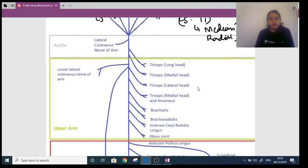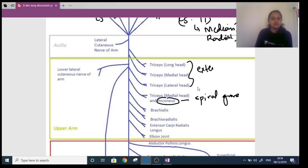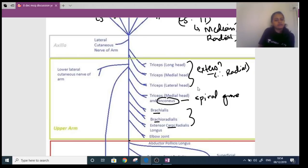So we mentioned already that the branch to the Anconeus is at the level of the spiral groove. Triceps causes extension of elbow, therefore it is supplied by the radial nerve. Then you have your brachialis muscle, brachioradialis muscle, ECRL. These are supplied above the elbow joint. That means before the division.